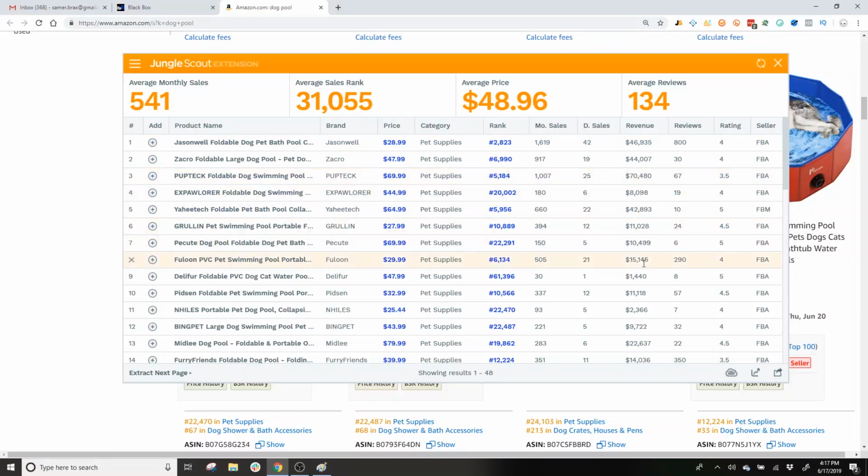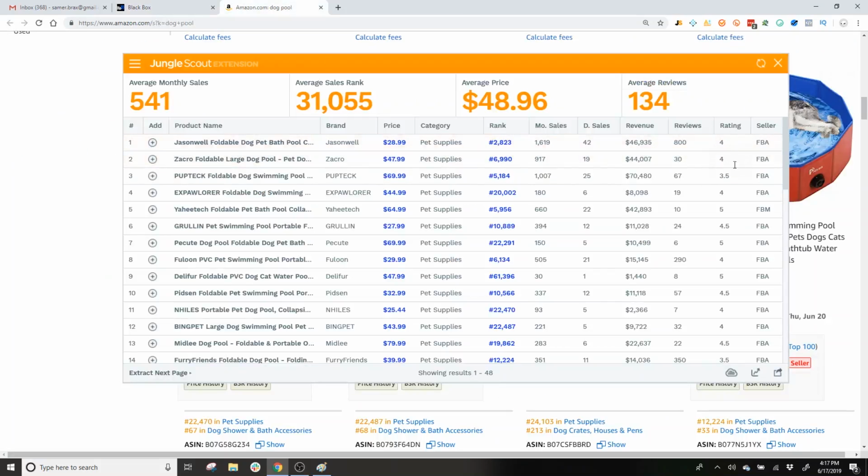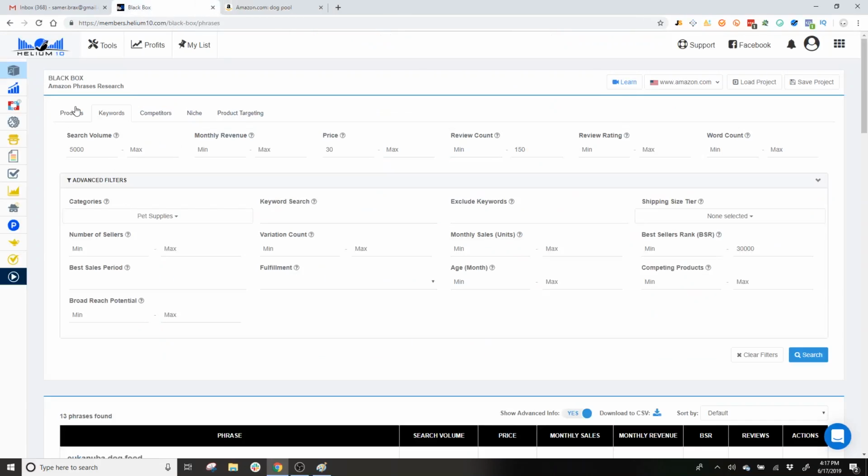So good revenue, maybe dips a bit after the summer, good reviews. So you can see how by looking at the whole market and searching by average of the market, you get more accurate results. With the first search that I did with products, I got one result that was good, but the whole market was not. So that was an extra step that we needed to do before.